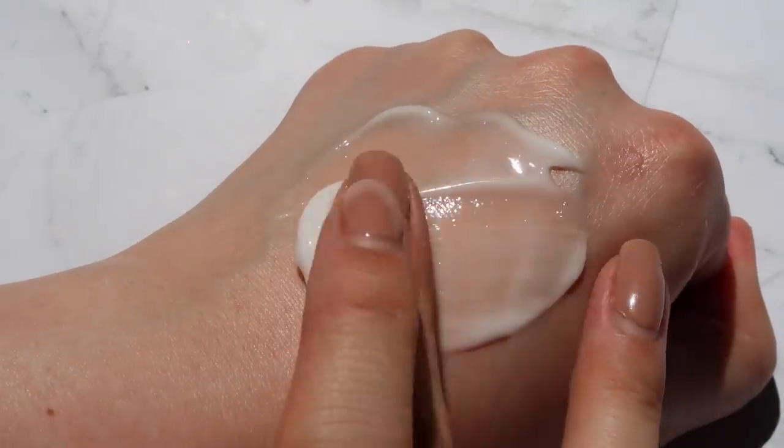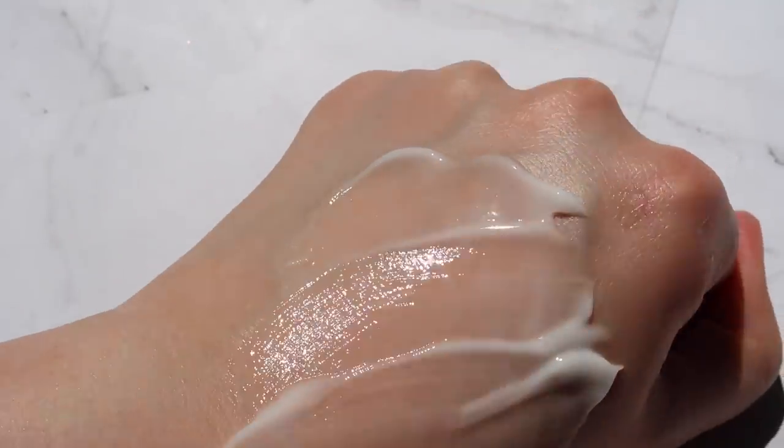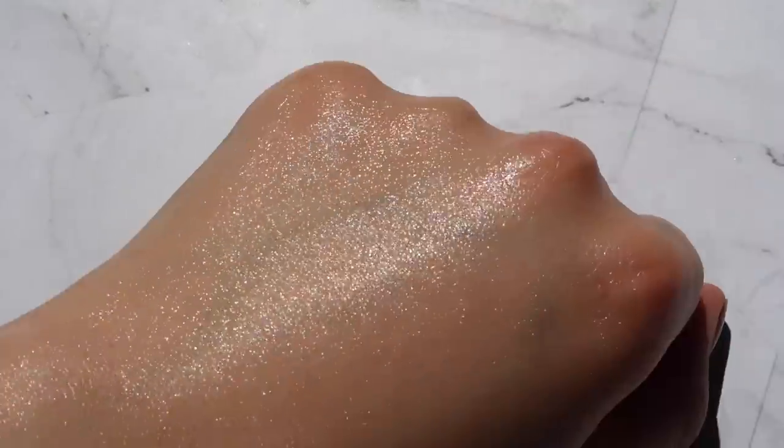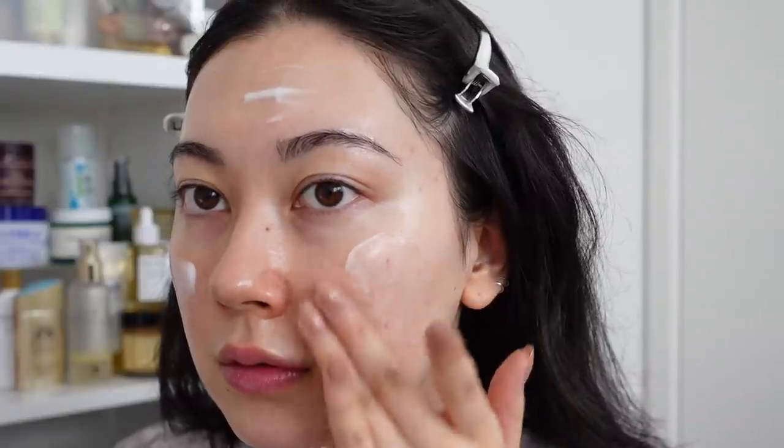It is the perfect balance of hydration and moisture for my combo to dehydrated skin and has a lovely lightweight lotion-like texture that feels really silky and smooth. In addition to the obvious soothing ingredient of Centella, it also includes glycerin, squalane, and ceramides to moisturize and protect the skin barrier, and also niacinamide to brighten.